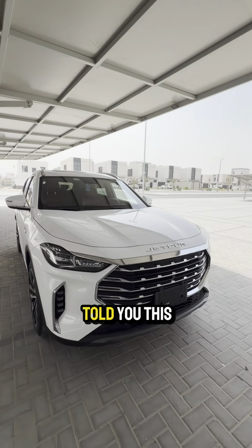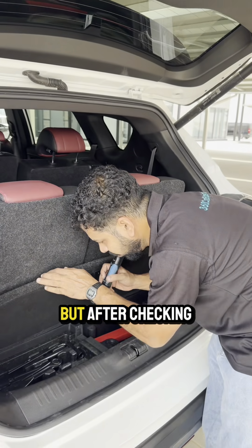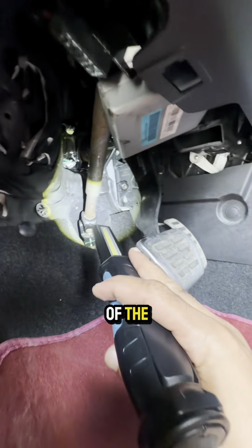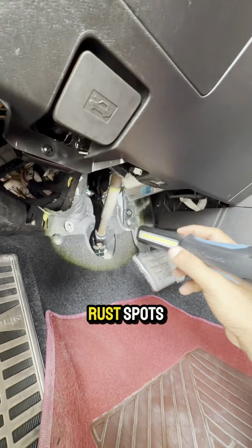Would you believe me if I told you this car had been flooded? Honestly, even I didn't believe it at first. But after checking the car in detail, we started finding one piece of evidence after another. First, we noticed rust around this area of the steering and above the brake pedal. But we cannot confirm a flood just from these two rust spots.